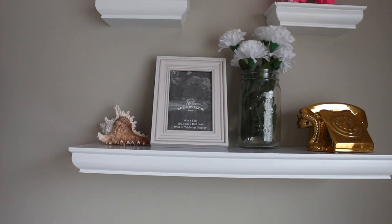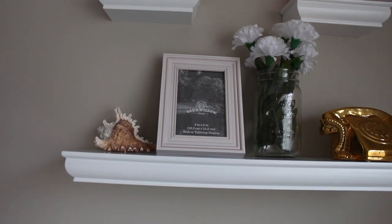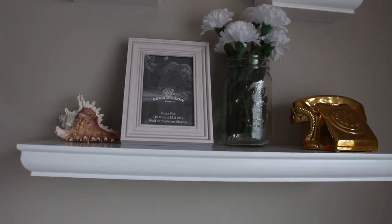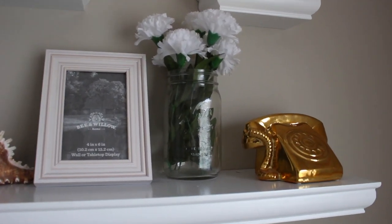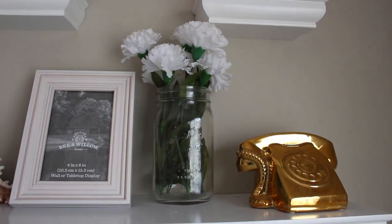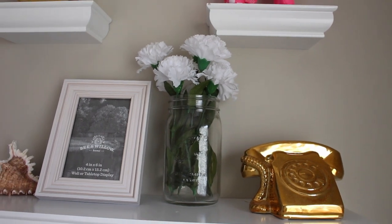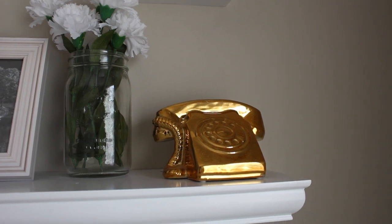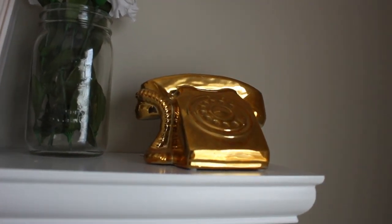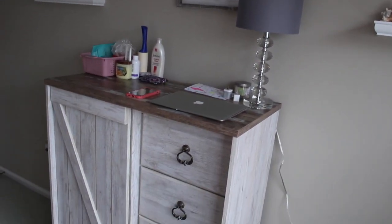And then on this bottom shelf, I have a shell from the Outer Banks, I think, possibly, maybe Hawaii, I really have no idea. I have an empty frame that I was going to put my little aftercare drawing into, but I can't seem to get this frame open, but the frame is from Home Goods or TJ Maxx, same thing. Then I have this little mason jar filled with flowers. A few years ago, me and my sister had these all over our rooms, so I just have that. The mason jar is from Michael's, the flowers are also from Michael's, but I'm sure you can find those at the dollar store for way cheaper. And then I have this little gold phone. I think this might be from TJ Maxx. Yeah, this is from Home Goods, TJ Maxx. So that is it for these shelves, and now let's move on to what is in my dresser.